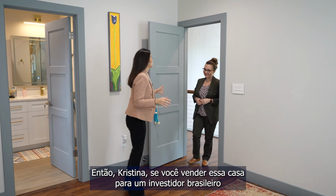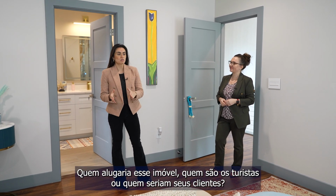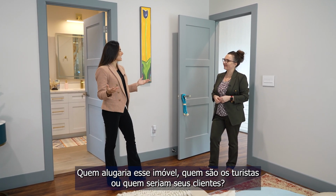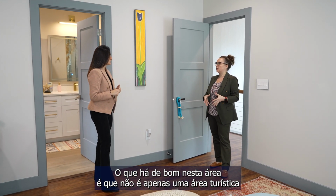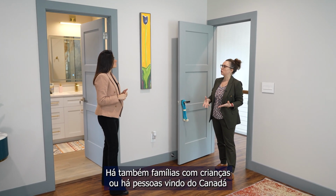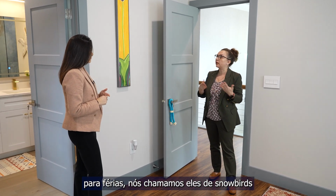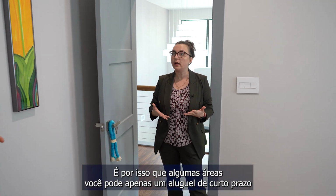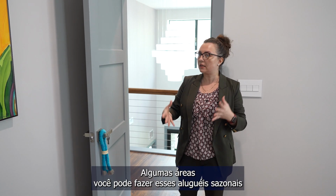So Christina, if you sold this house to a Brazilian investor, who would rent this property? Who are the tourists or who would be their clients? What's great about this area is that it's not only a touristy area. There's also families with children, or there are people coming from Canada on vacation, like we call them snowbirds. They come in here for winter season. So that's why some areas you can do short-term rentals, some areas you can do only seasonal rentals.